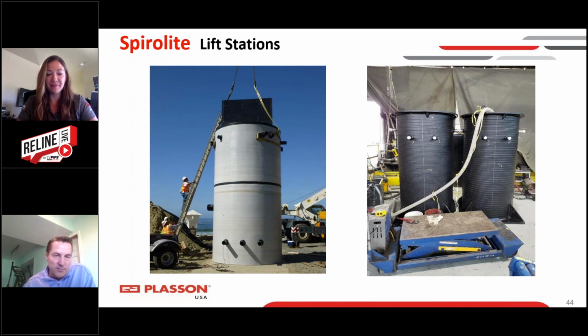This shows the lift stations that we can manufacture. Left-hand side is Laguna Beach lift station again, 120-inch diameter, made from our gray pipe. On the right-hand side are a couple of small diameter lift stations, I think 39-inch. We're doing a bunch of these down in Florida. Real nice sanitary sewer and grinder pump type system that replaced fiberglass. They're having some issues on the fiberglass systems, so we turned around and replaced it with high-density polyethylene.